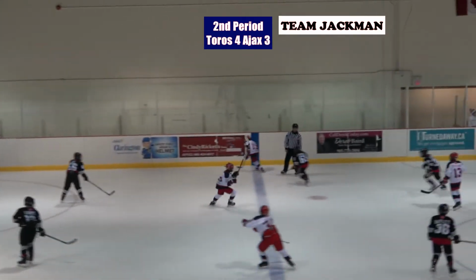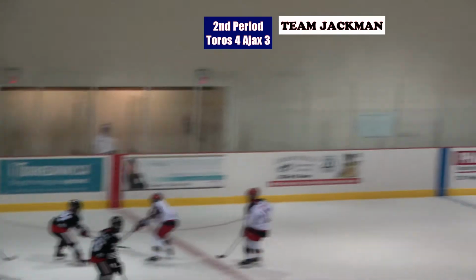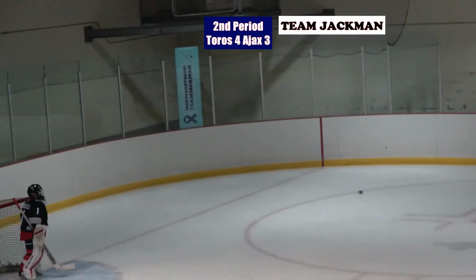Firing it off the boards. Up there for Dobbs, and it's offside as Boys was in over the line. It's off again. It comes outside the blue line now. Toros just trying to hold on to a lead to go to the third period. Picked up there and fired off the boards down the ice into the corner.